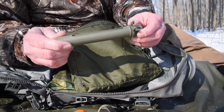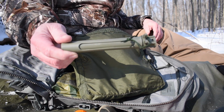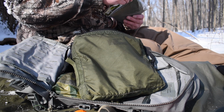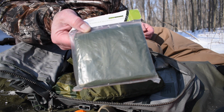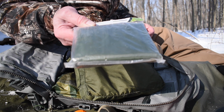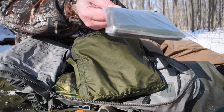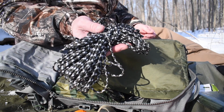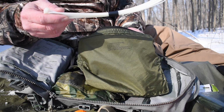This allows you to turn it on and off by opening the window, so you can control the amount of light you're using, what people can see. Here's a ProForce Equipment bivi bag. So basically it's kind of a sleeping bag setup that's thermal. It's a Mylar blanket type bag. Big hunk of 550 cord. And then some large zip ties.